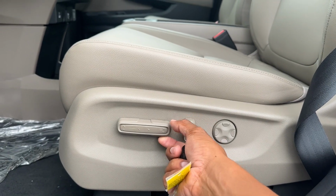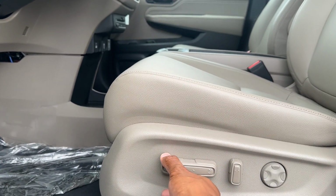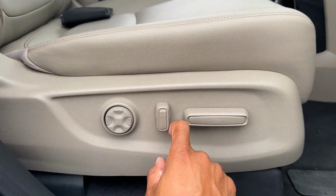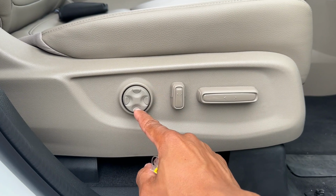You can move the whole seat up and down, and you can move this thigh portion right here up and down as well too. Pretty configurable. On the passenger seat, you have forward and back. You have forward and back for the back piece of your seat. And what was recently added is lumbar support on the passenger side. So you have up, down, in and out.